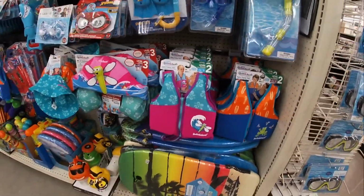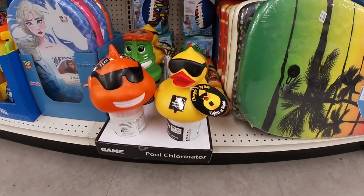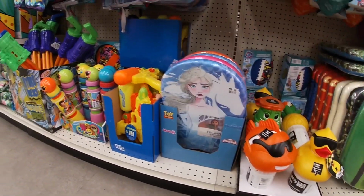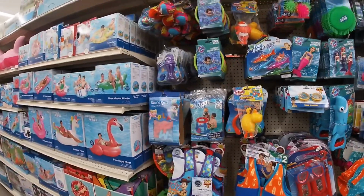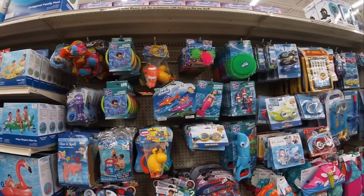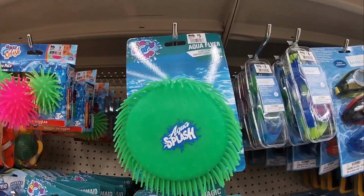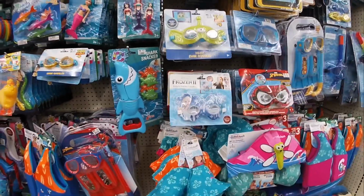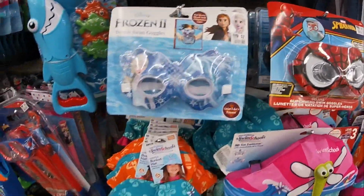And of course some life jackets, lifeboats. What does this say? A pool chlorinator? These and some water guns. Some goggles, some ABC, the Splish Splash. I think I got one of these last year from 5 and Below. That was really fun. And the mermaid squishies. Oh cute, they have the little different goggles and a sun hat.